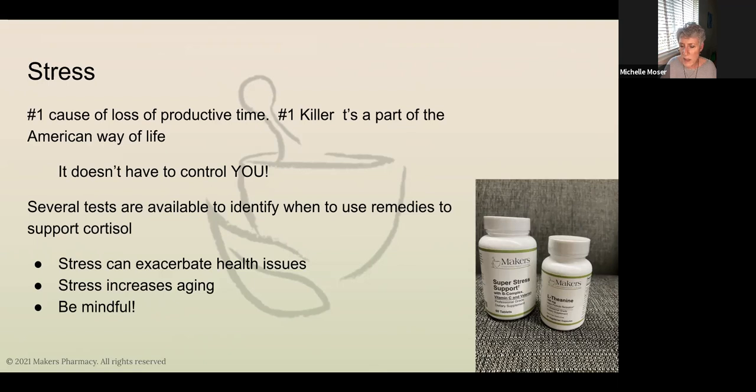You don't want to guess and rely on Dr. Google, because Dr. Google might send you down a pathway that might actually make things worse. And a lot of times people are like, oh, I tried that and it just didn't work. Well, maybe that wasn't the right medication for the right time. So we can always support those decisions for you. Next slide.